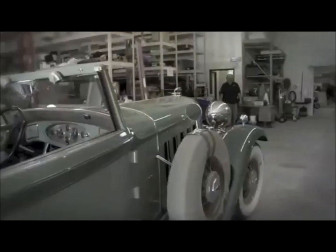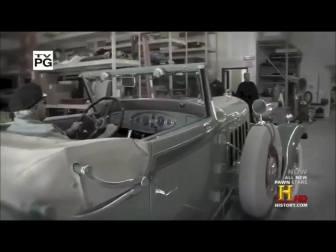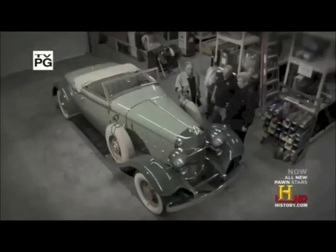Earlier, a guy came in with a 32 Lincoln Roadster. It's an amazing car, and I'm dying to seal this deal. I offered 95 grand, but he's sticking at 100,000. What's it going to take to close this deal?